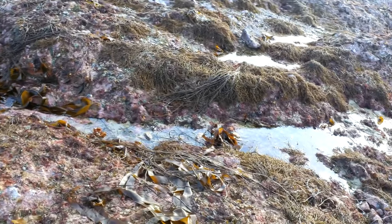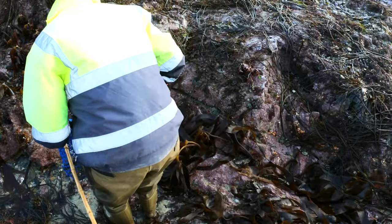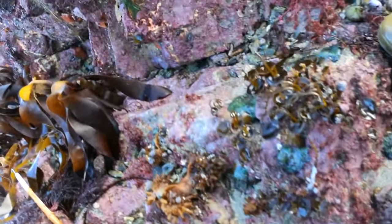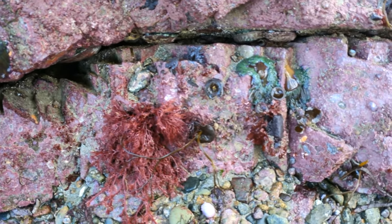So I've spotted something from a distance. I think you can see more than one. You start counting them. Let me see them with the camera. So we saw this from a distance. And as you can see, possibly, there's a big ormer there, an abalone, and there's a bunch of babies all the way along.